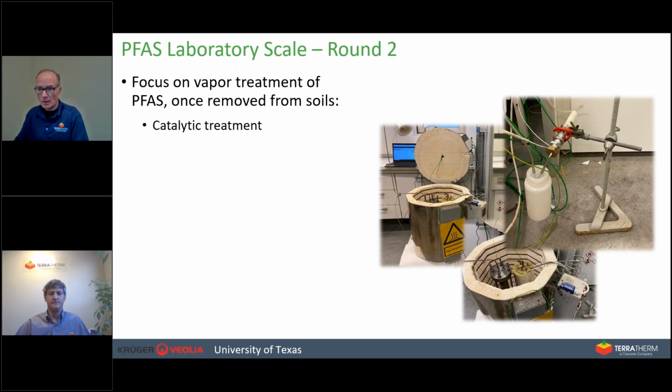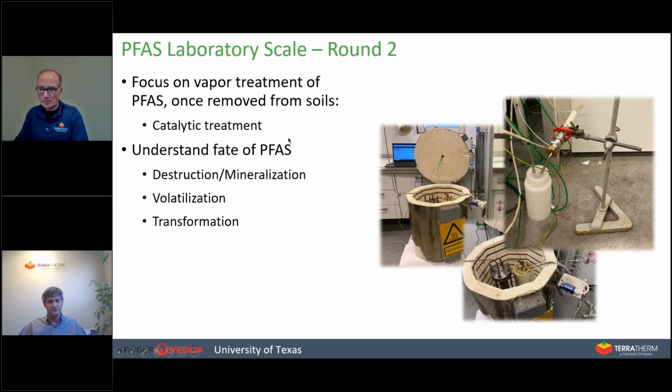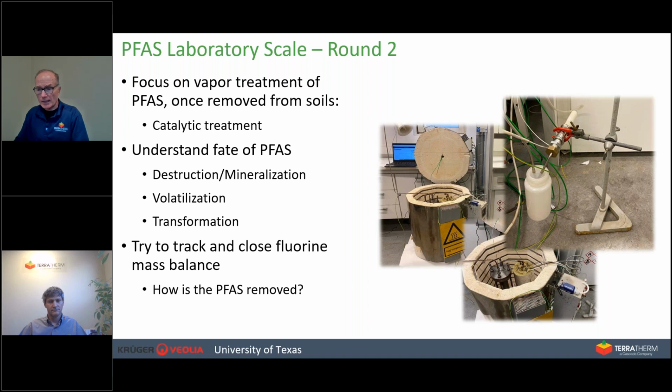So total treatment of PFAS and fluorinated compounds, not just moving them from one phase to another and discharging them to the atmosphere. So we looked at some catalytic treatment options for that and built that into our study. We also wanted to understand and dig more into the fate of PFAS in the system. How much was destroyed or mineralized, what kind of volatilization we were getting, and transformation or degradation of the compounds. And key to this was tracking and trying to close the fluorine mass balance. So could we do that?